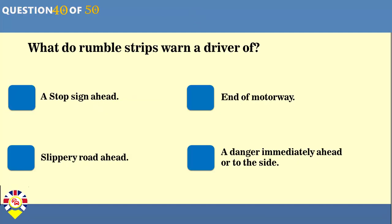What do rumble strips warn a driver of? A stop sign ahead, end of motorway, slippery road ahead, a danger immediately ahead or to the side.